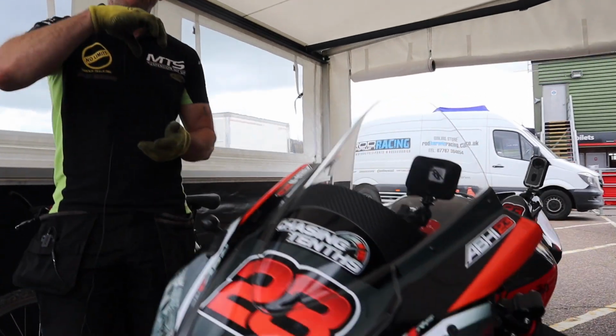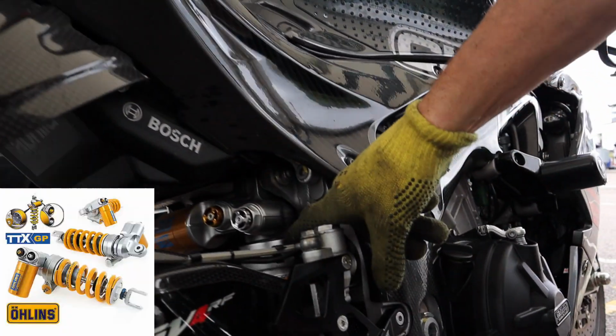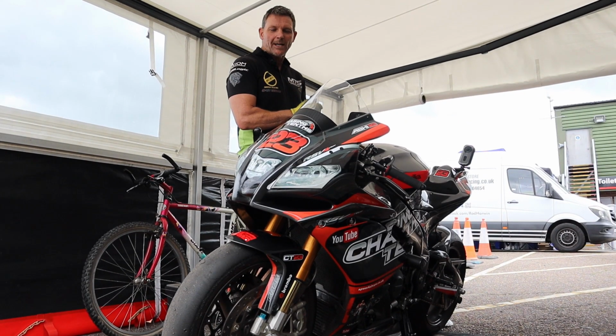I've also done some damping settings on the rear. The rear was recovering way too much. We've been riding on the top of the spring, so we've done some changes on the damping on the rear. So we'll see what it's like when he comes back in after his session.